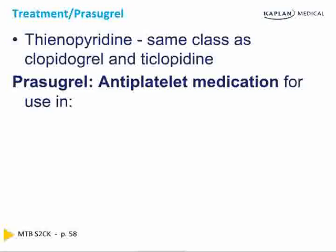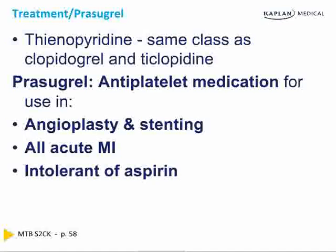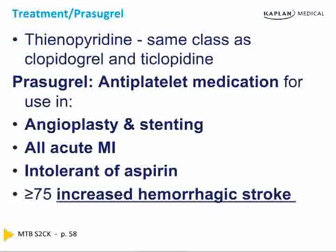What is clear? Prasugrel lowers mortality. Prasugrel is used in combination with aspirin. Prasugrel is used for people with angioplasty and stenting in combination with aspirin. What's clear? It's used for all MIs. It can be used as a single agent if you're intolerant of aspirin. And what is also clear? Older people have a higher risk of hemorrhagic stroke with prasugrel.